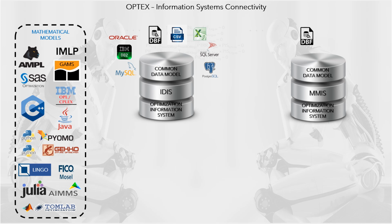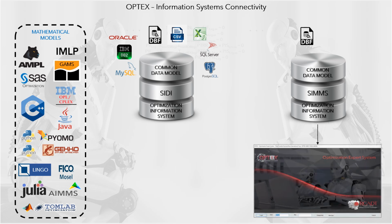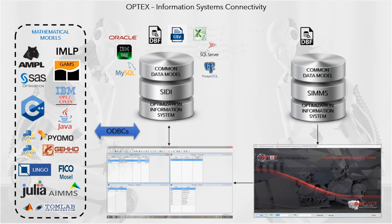The fundamental elements of the OPTEX architecture are a relational information system, which integrates two specialized information systems: the Mathematical Modeling Information System, MMIS, which stores the entire mathematical modeling environment, and the Industrial Data Information System, IDIS, which stores customer data. The next element is OPTEX, the generative artificial intelligence in charge of interpreting the existing information in the MMIS, and from there generating all the computer elements that are required for the user to interact with the DSS. Based on Open Database Connectivity, ODBC, OPTEX generates the following elements: a visual interface for the user to access the IDIS to maintain and consult it.